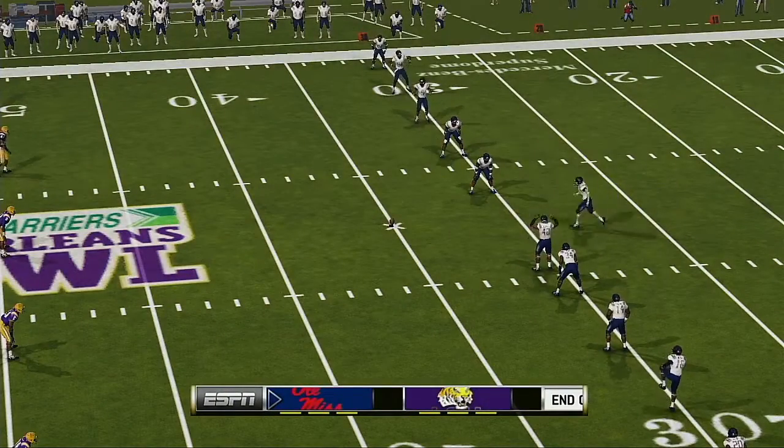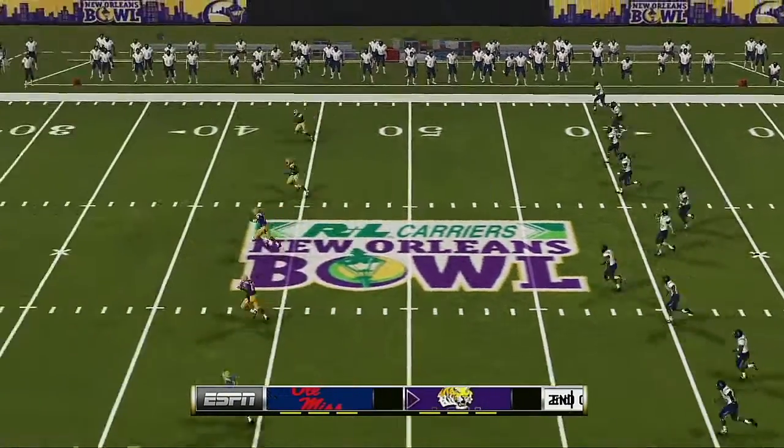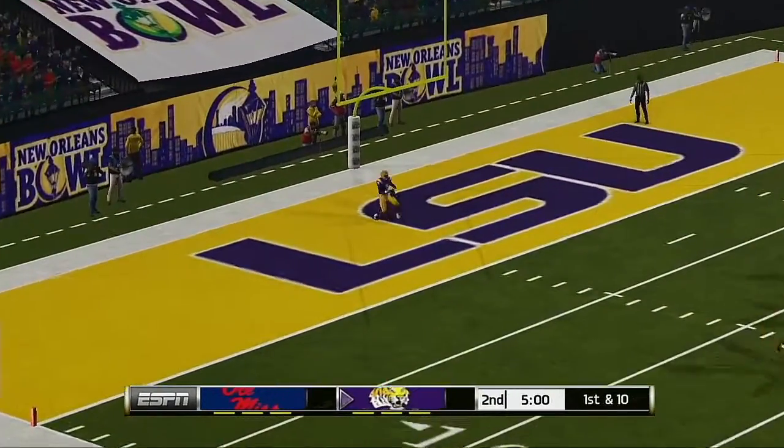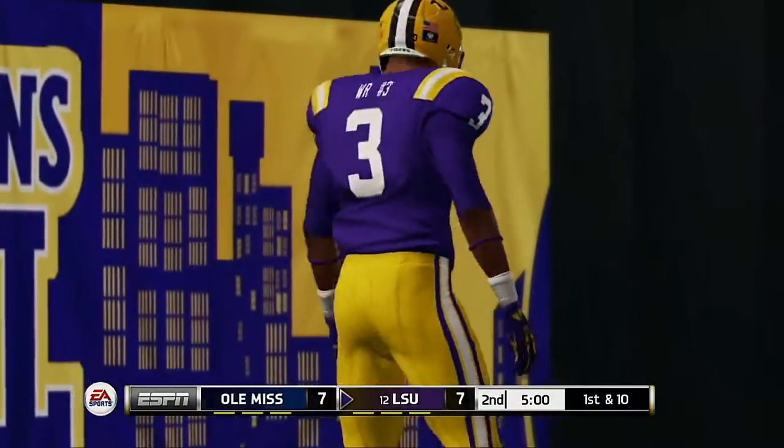Looks like they're ready for the kick. He just drills this one. This one's going to be down in the end zone for a touchback.